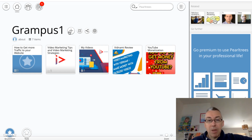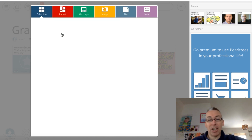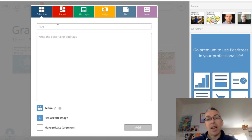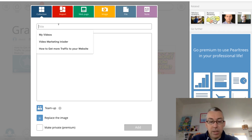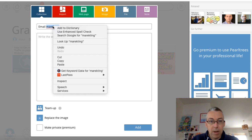This is going to be your username, and you've got this little plus button here. If we click on this, we can of course share a web page or an image or a file. We can upload stuff, but what we should really do is add a collection. So I'm going to click on collection. Now we can give our collection a title, and we can write a little bit of information about this. This should be something that tells people all about the topic at hand, so that when people search for the topic, you've got a chance of being found. So for example, I could call this Email Marketing Tips and Strategies. I'm going to spell that correctly.